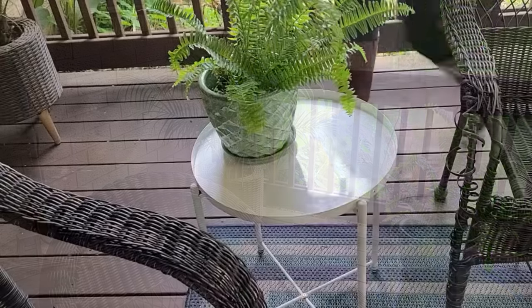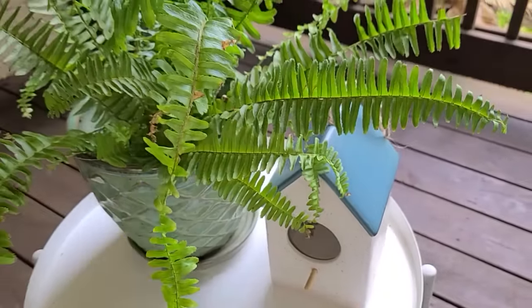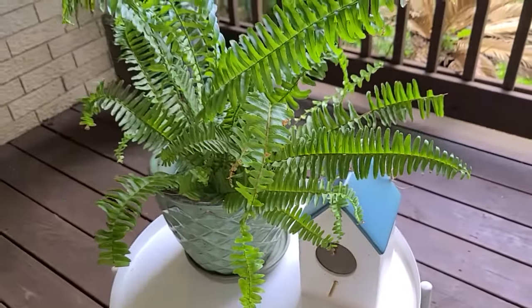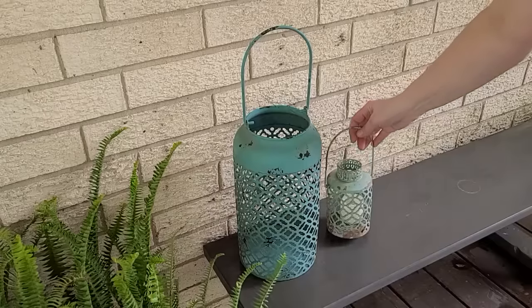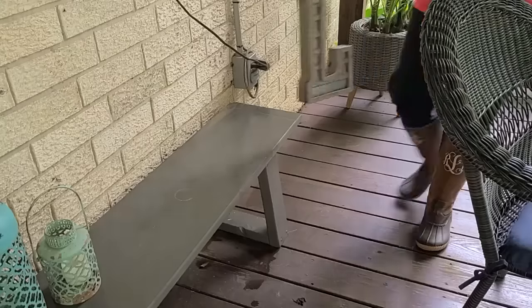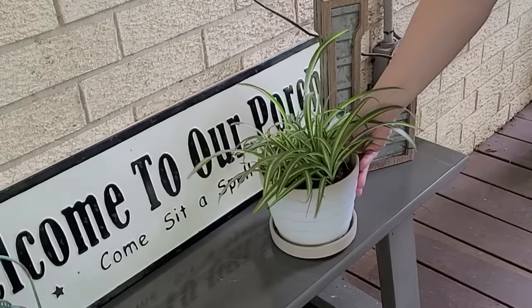Pretty much everything you see me decorate with back here is something I already had, all of my plant containers. I did pick up a couple of things. That sweet little bunny is from Lowe's, and that little birdhouse that you just saw, I believe that came from the dollar section at Target. So I did have a couple of new things back here to kind of spruce up the back deck.